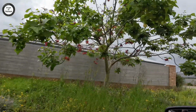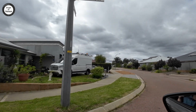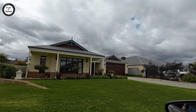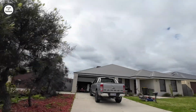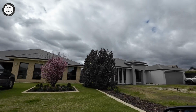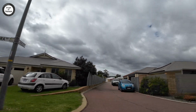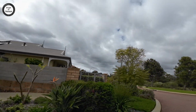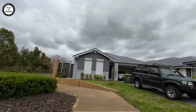But in saying that, the houses look quite neat over here. Check this tree out here, guys. It's quite a nice tree. Yeah, the gardens seem quite neat. The houses are all fairly new. You'd have, you know, the normal type thing in each area. There's one or two houses that are run down. Quite not very good for a brand new area to let your house run down.